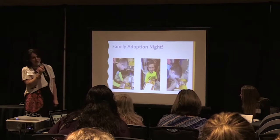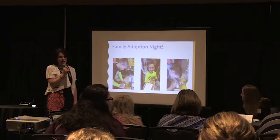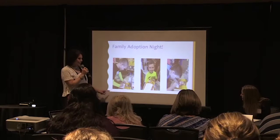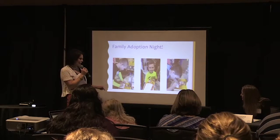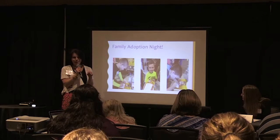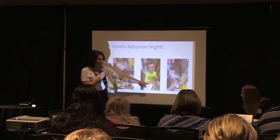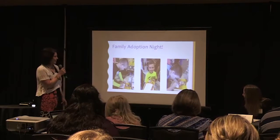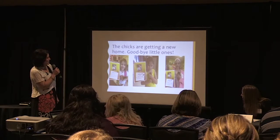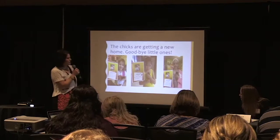And then I had a family adoption night where parents came in. The kids helped me make brochures on how to take care of baby chicks. And I made adoption papers, and the kids had to sign them and give the chicks a name. And then we also took the chick that they picked and dipped its little foot in paint and put it on their adoption sheet. So they really liked that. And the chicks are getting a new home. There you can see their little footprint on each adoption sheet.